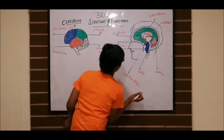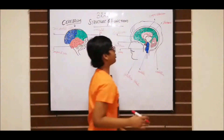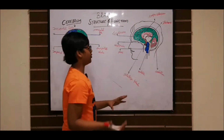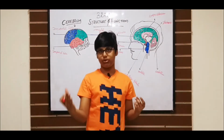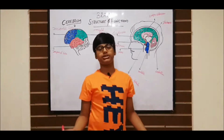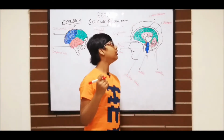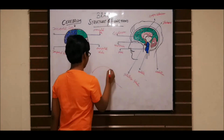The pituitary gland, along with the thalamus, also produces hormones for the better working of the human body itself. So now we explain the main parts of the brain. These all parts work together to form the human brain.